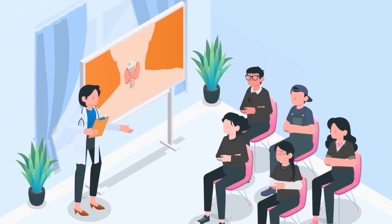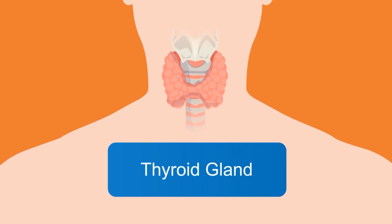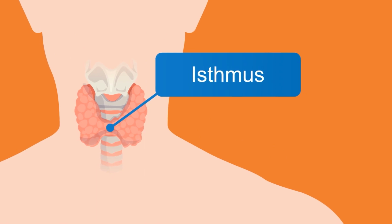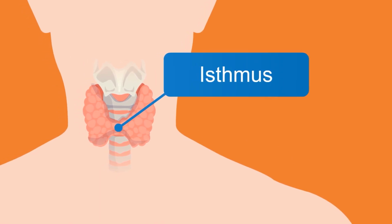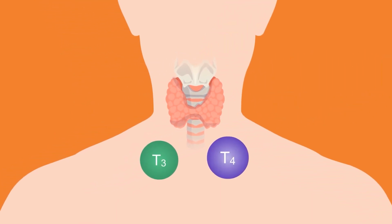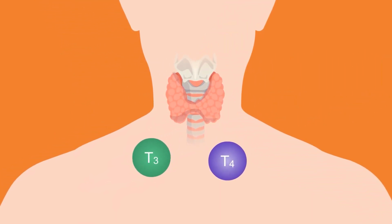The thyroid gland is a structure in the front of the neck. It has the shape of a butterfly, with two lobes that look like the butterfly wings. There's a piece of tissue in the middle of the gland that connects the two lobes, and this is called the isthmus.